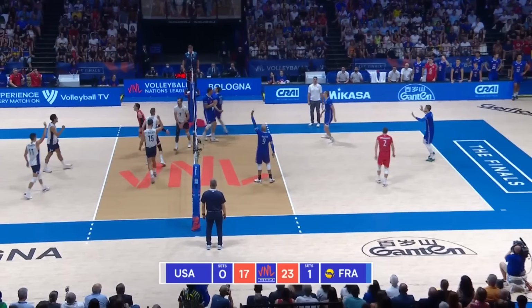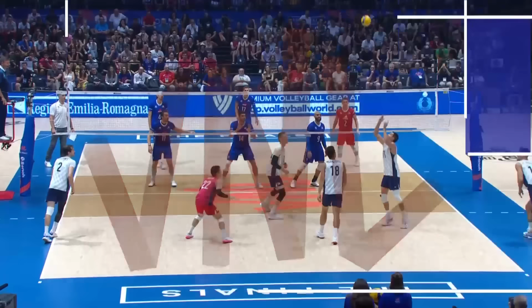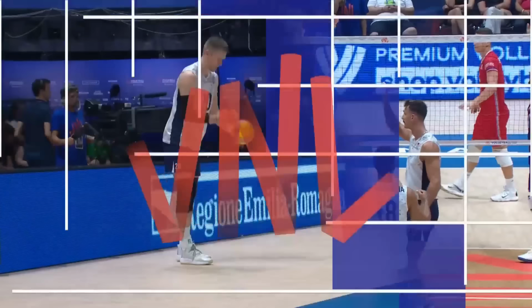That's off the arm. That's the tempo set on the run. Christensen still keeping the offense in rhythm here. Look at that flight of the ball. Perfectly set to Russell. That looks very comfortable. They're definitely settling in a little bit more to their offense. Smith.